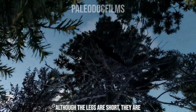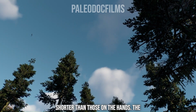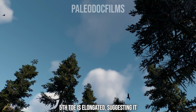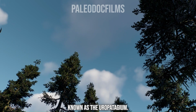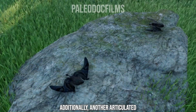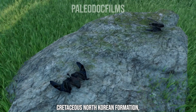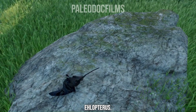Although the legs are short, they are robust, and the toes feature well-developed curved claws, albeit shorter than those on the hands. The 5th toe is elongated, suggesting it supported a membrane between the legs known as the uropatagium. Additionally, another articulated specimen was found in 2009 in an early Cretaceous North Korean formation, marking the first Cretaceous record of Jeholopterus.